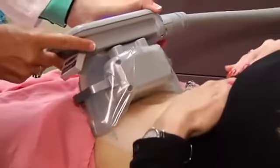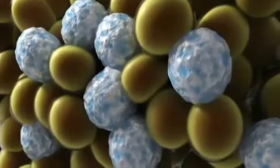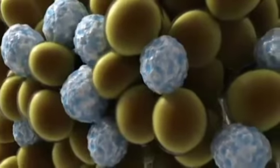Ready, Stitch? 25% of fat cells treated will die off, and your body gets rid of them naturally over about 3 months. It feels like my skin is being clamped, so it's uncomfortable, but it's not painful. Stacy's results will be permanent.